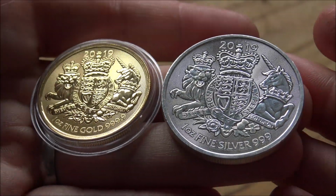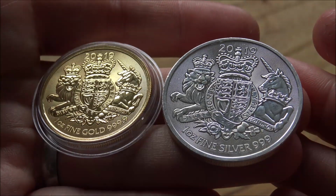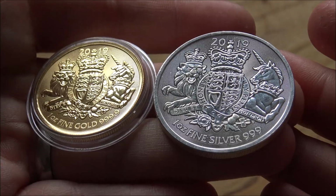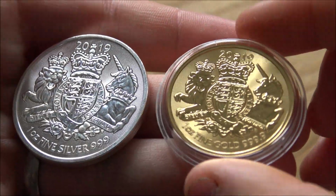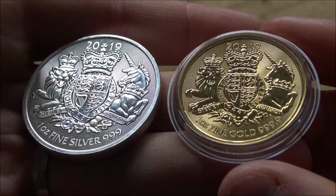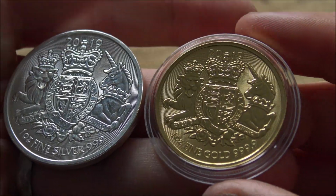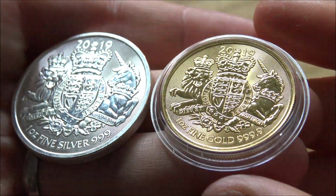Which do you prefer? That is the question. I'm looking at these both side by side, and I have to say I'm thinking the silver, in terms of the pop of the lion and the unicorn, looks great. Let's just swap them around so the light's got a fair go at both of them. I think the silver just seems to pop more, and again, now this is no criticism. Well, I guess it's a slight criticism to the Royal Mint.